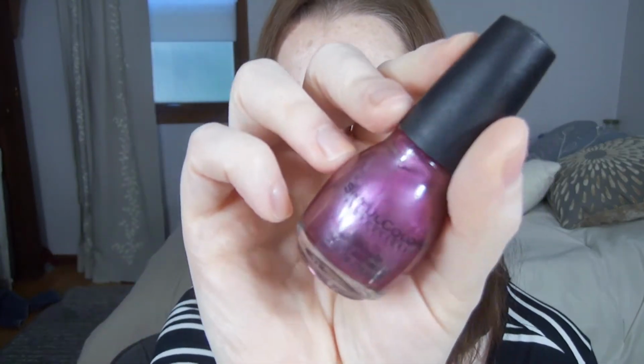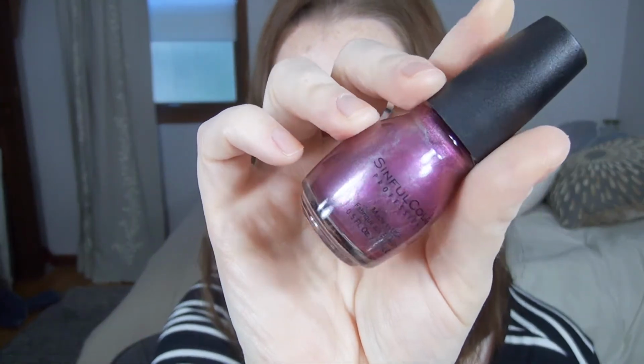Very pretty. I'm not sure I can really call this a favorite, but I used it once and remembered how pretty it is. It's the Sinful Colors nail polish in Sage Rose. I have this on my toes right now, and it is such a pretty color. It doesn't have any of that silver aspect when you actually wear it. It's just this color, but I find this color on my skin tone is super pretty.